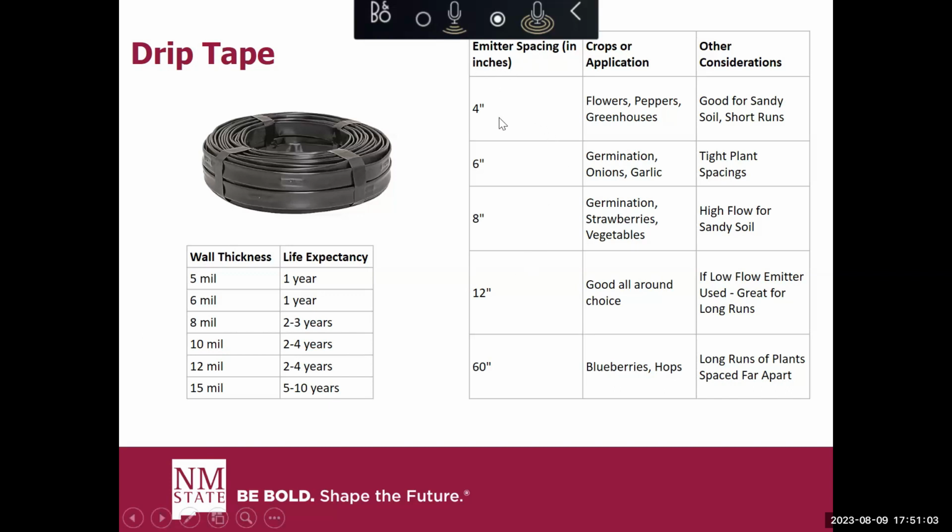So when we look at emitter spacings, this really has an impact on what you want to grow. If you look at a 4-inch emitter spacing, this is really good for some of your vegetables and flowers. The nice thing about flowers growing at a 4-inch spacing is that you aren't just going to get one flower and then 12 inches and then another flower. They're a lot closer together. Peppers and chili like to grow on a 4-inch spacing, but typically we have them on a 6. But in a garden situation, it's nice to have them on a 4-inch spacing.